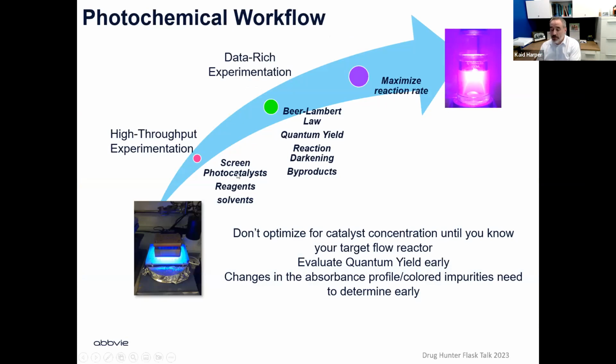And then we take it into another realm where we're looking at more data-rich experimentation, where we're trying to understand the Beer-Lambert law properties of the solution, the catalyst. We're looking at the effective quantum yield. How many photons do we need to drive, how many moles of photons do we need to drive this many moles of product out? And we're looking at what happens to the reaction over time. Is there darkening? Are there byproducts? Does something precipitate that might coat or interfere with the transmission of the light? And then once we do that, then we think we can maximize the rate and devise the optimal photoreactor for the system.